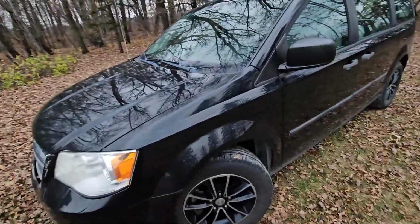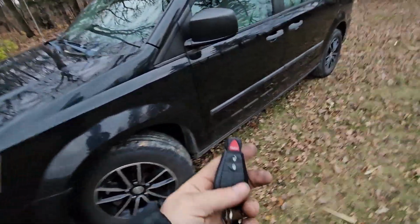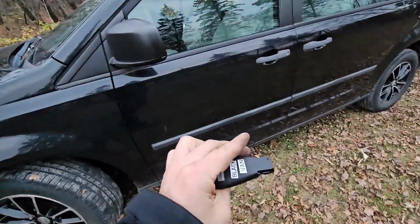Shall we take a look inside? This thing comes with 2 fobs, and they're actually in pretty decent shape. Black van. Yep, that makes sense.